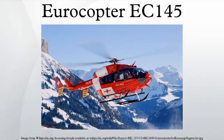Variants: EC-145, basic model introduced, derived from preceding BK 117 C1. This variant is powered by Turbomeca Arriel 1E2 turboshaft engines and has a conventional high-boom tail rotor.